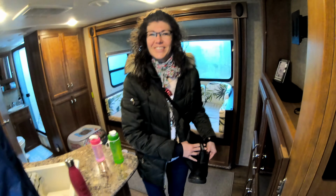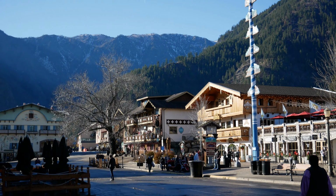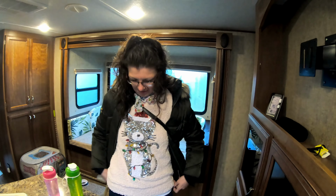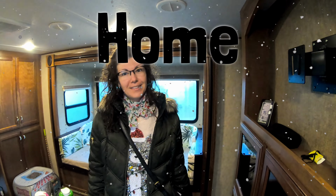So where are we going? We're going to Leavenworth, which is a Christmas town, a Bavarian village in the mountains, and they are all about Christmas. So today we're going to go check it out. They have a reindeer farm. Oh yes, this is all in honor of the holiday season. I'm ready to meet Rudolph.